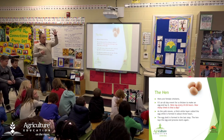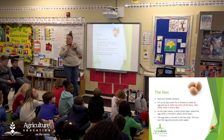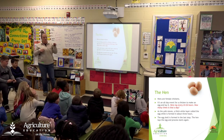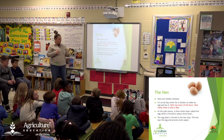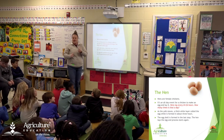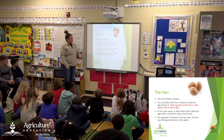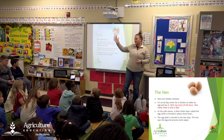As the yolk moves through the chicken's body, a thick white layer called the egg white is formed, and that takes about 3 hours. So from 24 minus 3 is 21. So the remaining 21-ish hours is where the egg shell is formed, and her body takes calcium from the body and puts it around the egg, and that's what the shell is made out of, the part that you crack off whenever you go to eat an egg, right? So that's how an egg is formed, and then she lays it, and then the whole process starts all over again.